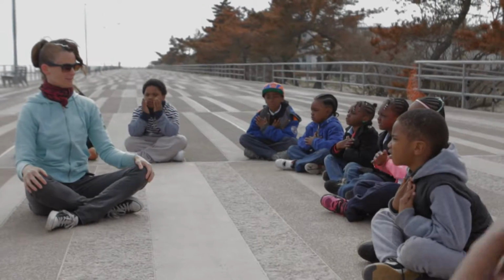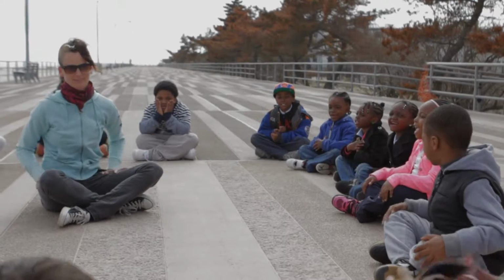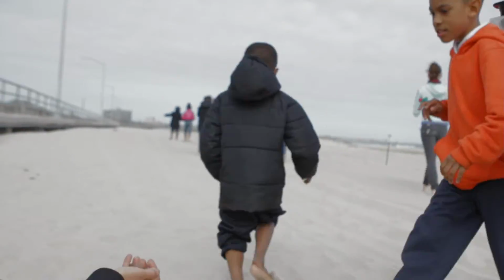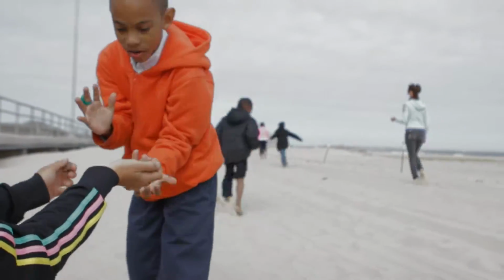Okay, we're ready to have seed balls? Yeah! Oh, I can't reach it! Oh, you can take our shoes off if you want. Somebody help me! My feet are buried! You got your seed balls? Push your leg on my back.